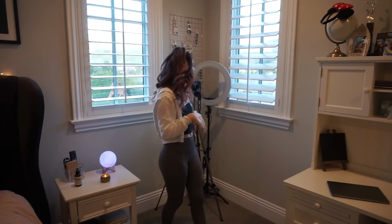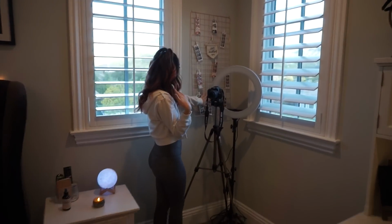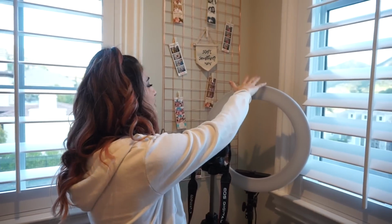And then over here is my windows. Can you see me with the windows? Okay. And then I just have some filming equipment over here. I hung up this grid thing. I already mentioned where those things are from. So this light, it's not plugged in right now, but it's where I get my light. It's a ring light for my YouTube videos, and it's from Amazon.